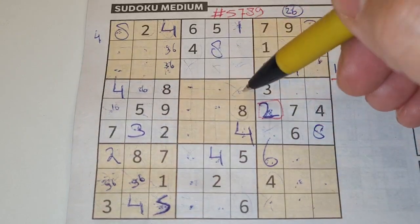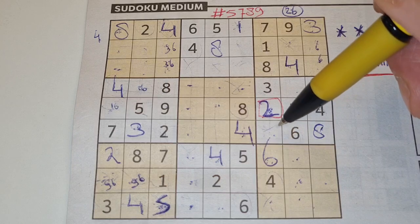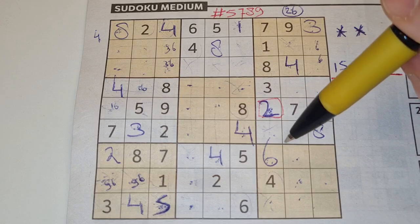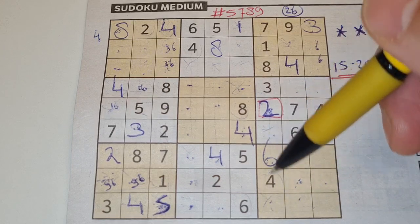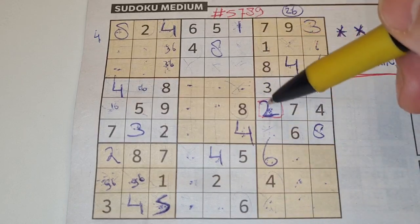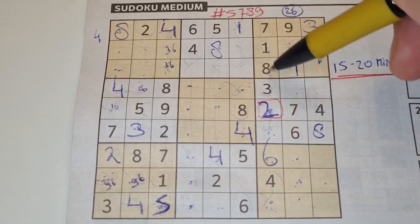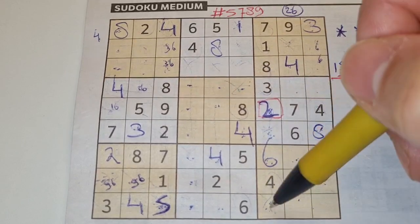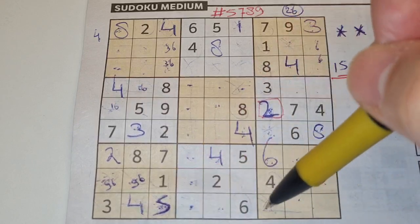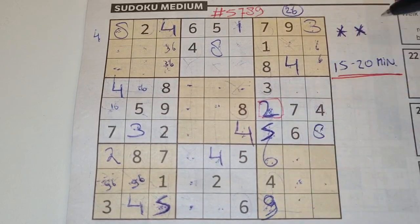So the 2 should be here or there. But it's not helping me. 2 missing numbers in this column. The 1, the 2, the 3, the 4, 5 is missing. The 6, the 7, the 8, and the 9 is missing. 5 and a 9. We have a 5 in this row. No 5 there. 5 should be here. And the 9 goes there.